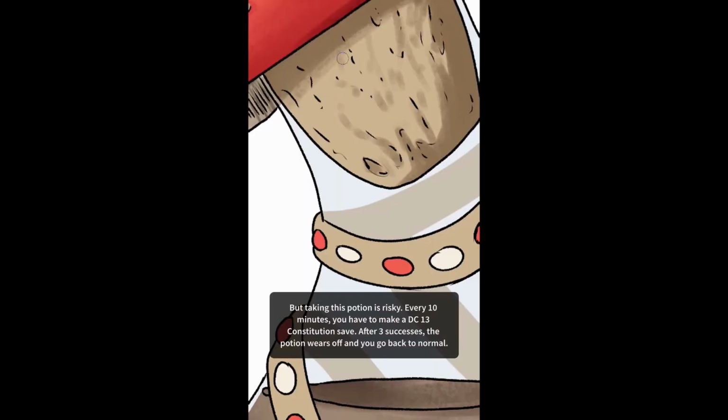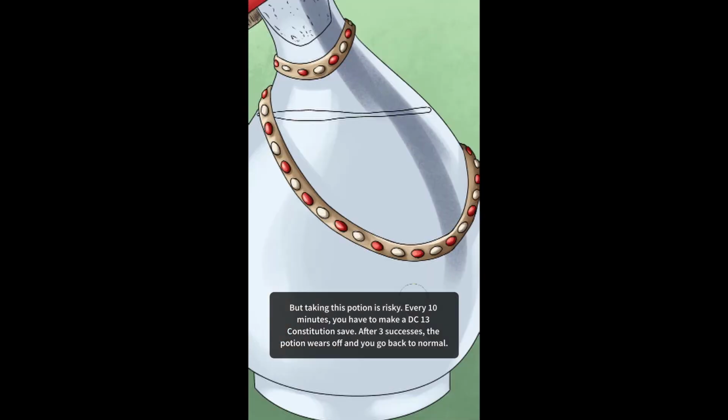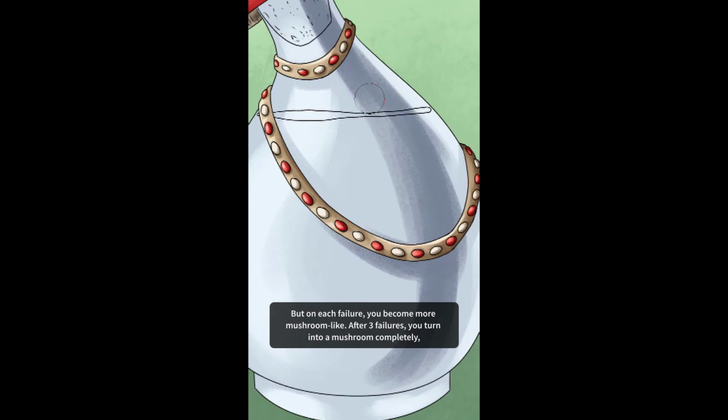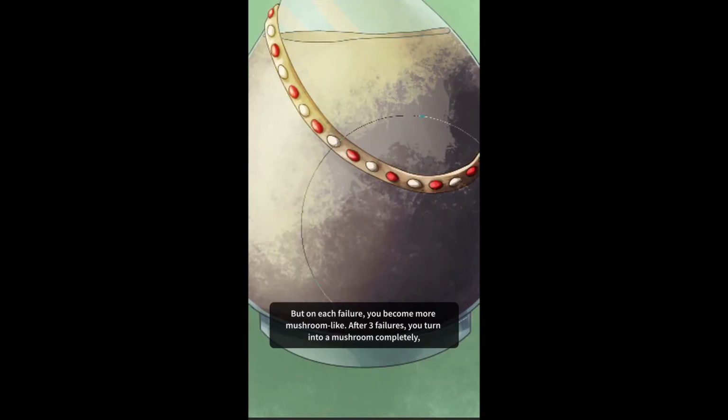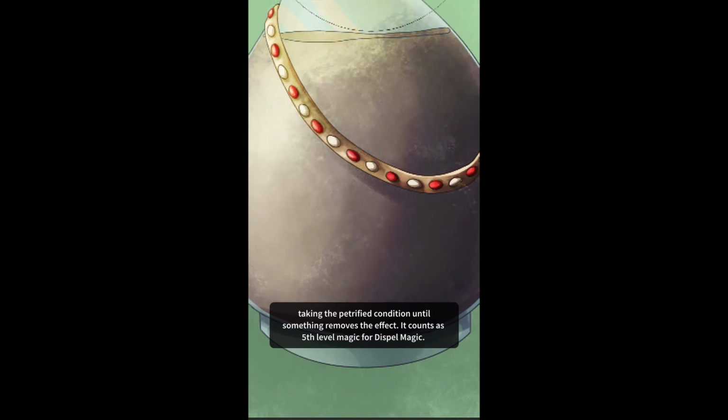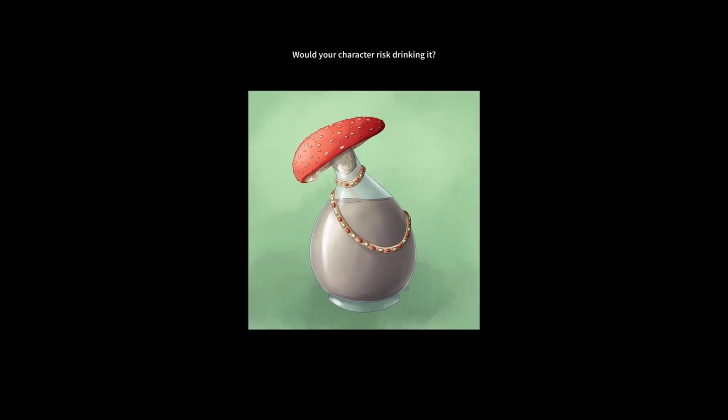But taking this potion is risky. Every 10 minutes, you have to make a DC 13 Constitution save. After 3 successes, the potion wears off and you go back to normal. But on each failure, you become more mushroom-like. After 3 failures, you turn into a mushroom completely, taking the petrified condition until something removes the effect. It counts as 5th level magic for Dispel Magic. Would your character risk drinking it?